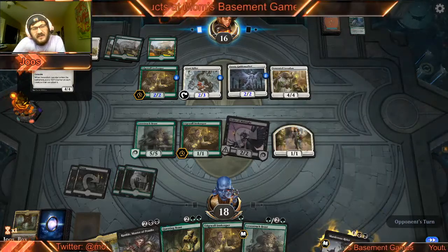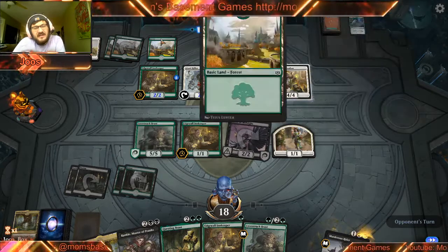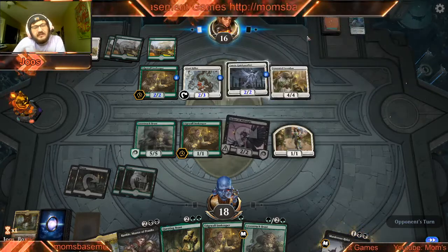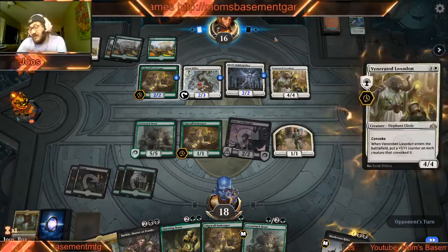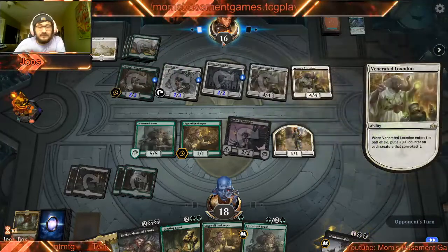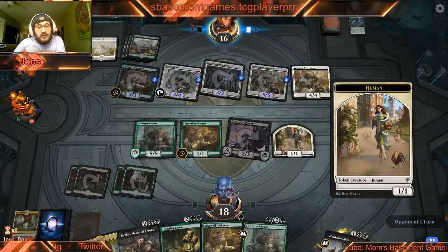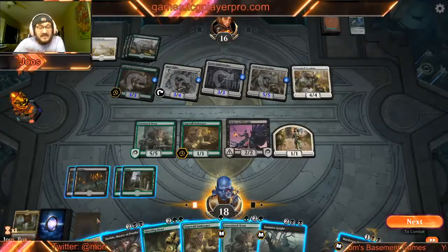Ooh, they find another Venerated Loxodon. That's not pretty for us. They can essentially cast that for free right now. If they play another creature, it definitely is free. No, they're not going to. They're just going to cast it straight up. Put counter on their board. Alright, passing back to us.